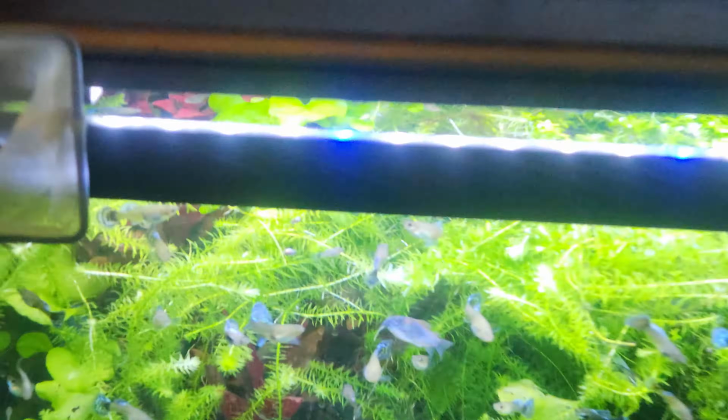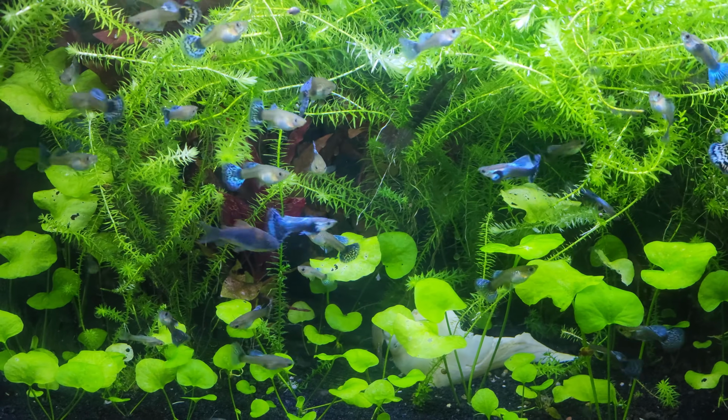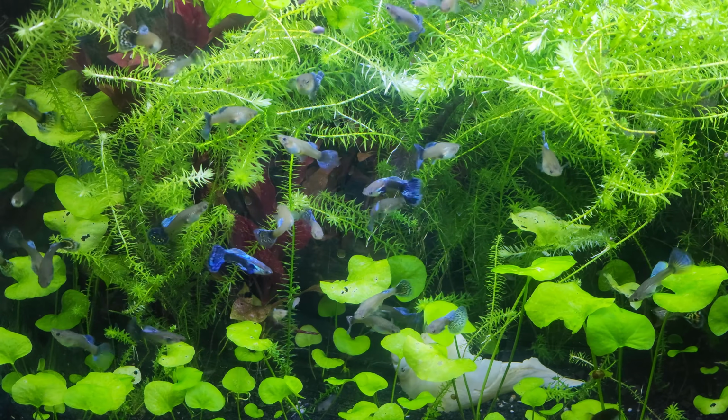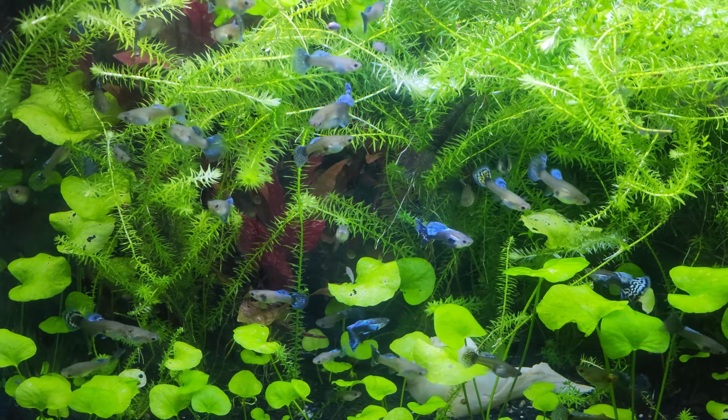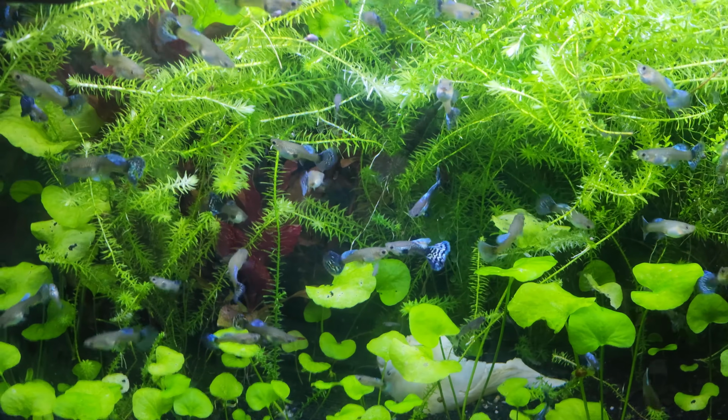Below that, I have some blue. And this is in a 20 gallon. I have some blue dragons I'm just working with and developing a line with. Trying to keep, not to have the blue galaxy, but go with a solid blue.